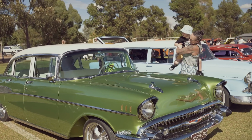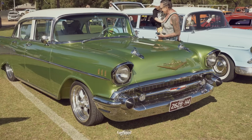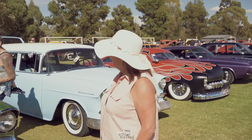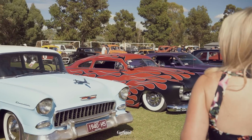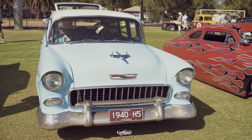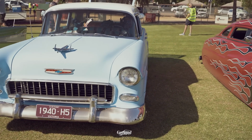We've got a '57 Chev, like I said, no matter which combo, they're very popular, whether they're four doors, two doors, convertibles. It's obviously a little bit of a throwback to Kermit there in the driver's seat. And again, another '55 wagon. A bit different styling to the other one that we had over there, but nonetheless very cool. Like I said, very popular.